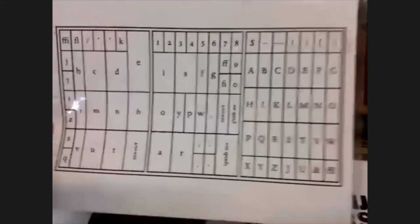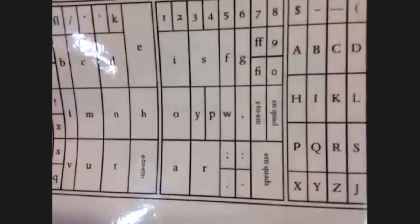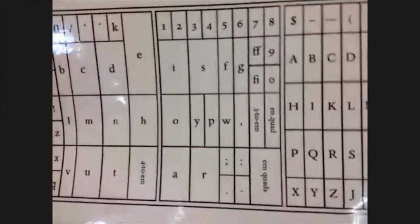These cases are arranged in a certain order that's supposed to be more ergonomic for the printers of yore. This is called a California job case. I don't know if you can see that, but this is the order that the letters are arranged. The letters that are used the most, like C, D, E, H, I, O, are all in the bigger spaces and they're closer together. Once you're doing this for a while, you start to memorize the case order, but we have these laminated sheets for people that are still learning and remembering.